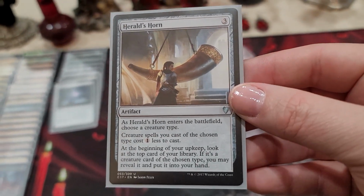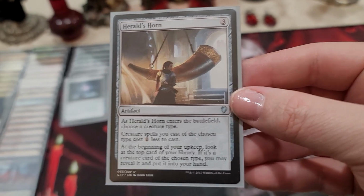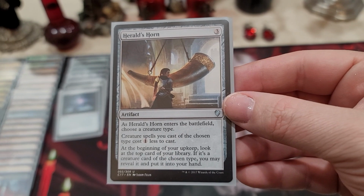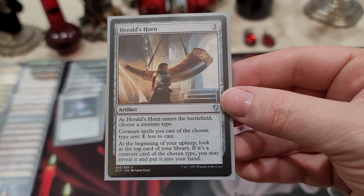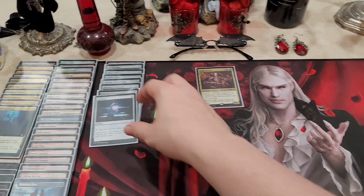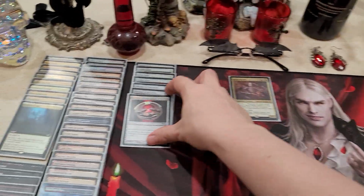Herald's Horn, again, tribal buffs. Creature spells you cast of the chosen type cost 1 less to cast. At the beginning of your upkeep, look at the top card of your library. If it is a creature card of the chosen type, you may reveal it and put it into your hand. Super good. Soul Ring, I'm not going to explain that.